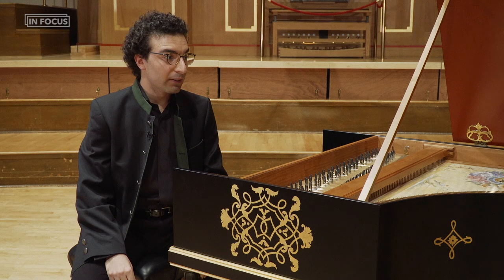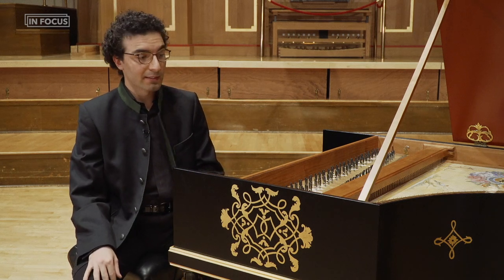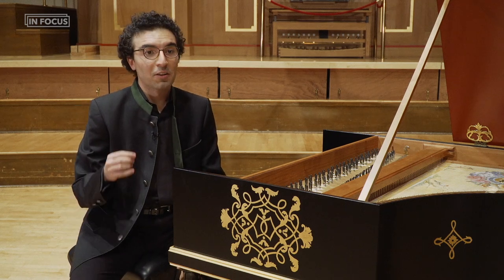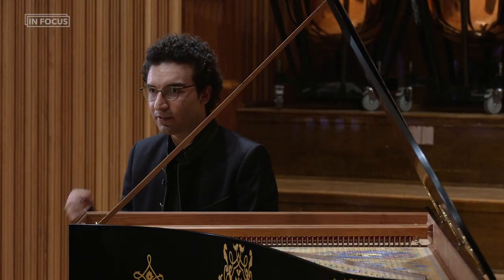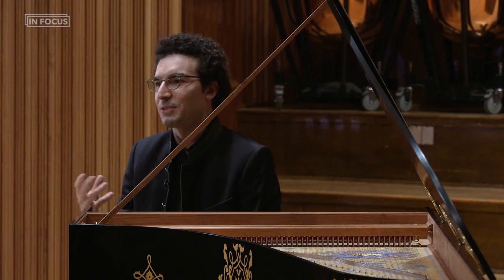And I had played on so many different harpsichords before with different registration facilities and different sound qualities, but never had I played on an instrument with such a resonant and clear singing quality on the lower manual. So it's a very special instrument. It's very concentrated sound. It's very singing and beautiful.